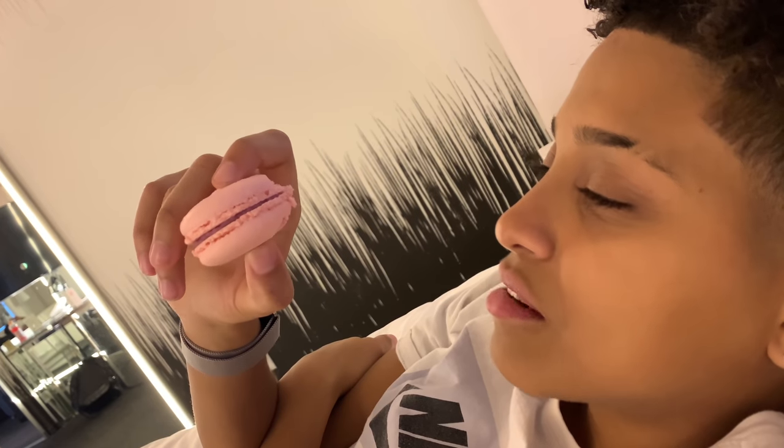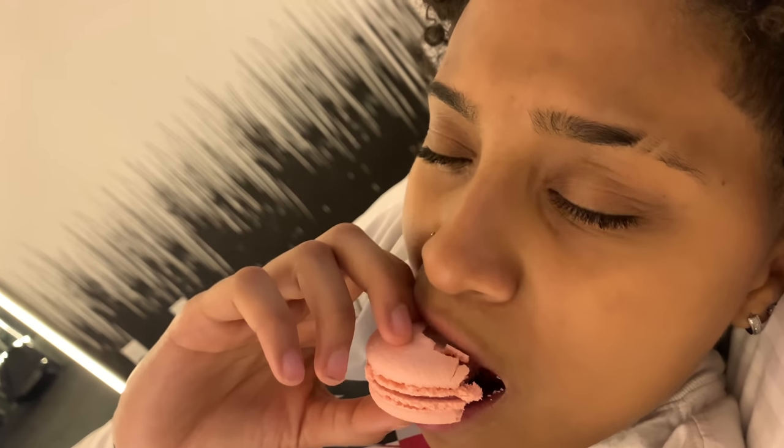Let me eat that. What's going on? It's good, right? Watch your face like that. Stop, please. I can't breathe, you know? My allergies is acting up. You're sick. Stop that. It's good, baby? You want to taste it? Yeah. It's good. With that chewy texture. It's weird.